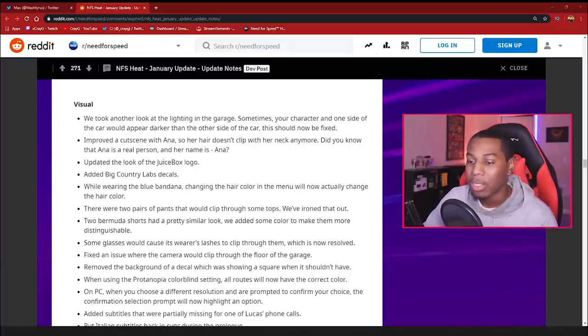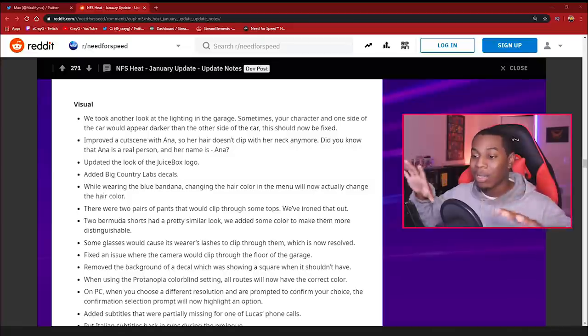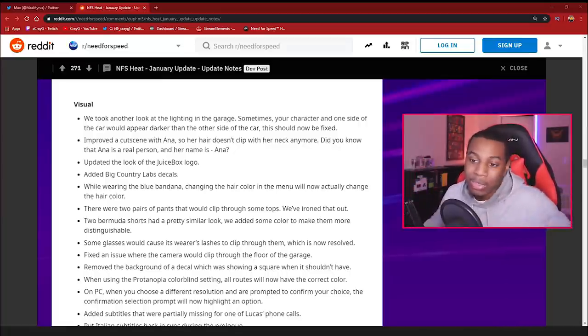Okay, improved the lighting. I kind of felt like that was because the side of the car that you're editing on, the right side of the car, has the sunlight beaming on it from the garage door being open, and then the other side has no light. But I just figured that's what it was, but I guess that was an issue, so they changed it.